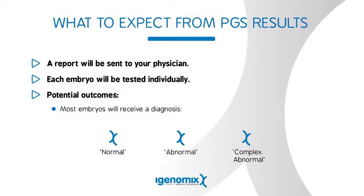A report will be sent directly to your physician. Each embryo is tested individually, and each embryo will have information listed on the report. Most embryos will receive a definitive diagnosis. These diagnoses could be normal, abnormal, or complex abnormal. Normal means that there's a correct number of chromosomes present in the embryo, and this embryo is a good candidate for transfer. Abnormal means that there is an extra or missing chromosome, and this embryo is not recommended for transfer. A complex abnormal result means that there are 5 chromosomes or more that are extra or missing.